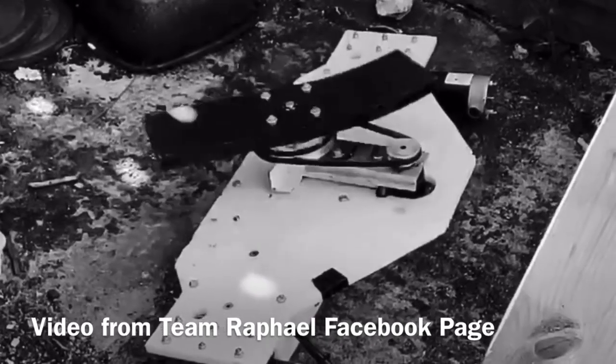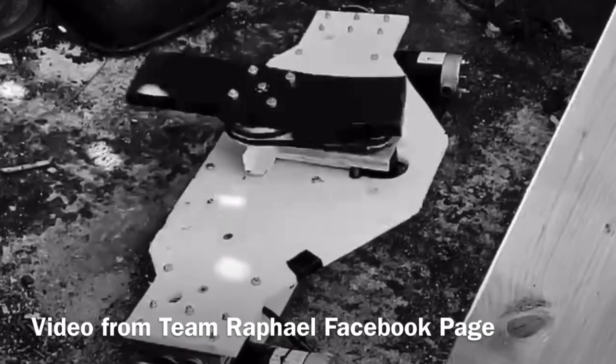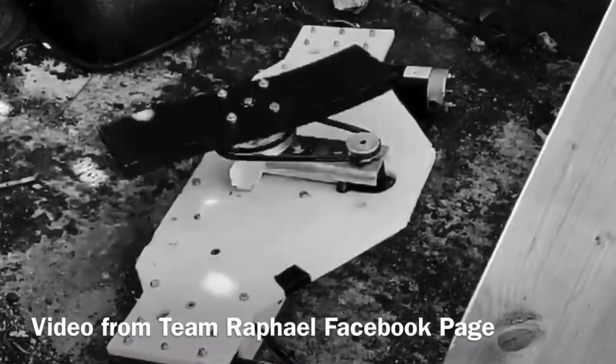And like father, like son, Toby Colias, who used to be on Team Gabriel, has his featherweight Raphael spinning up with a new, bigger spinner. Now, this is only a small spin-up test, not going too fast for safety reasons, of course.